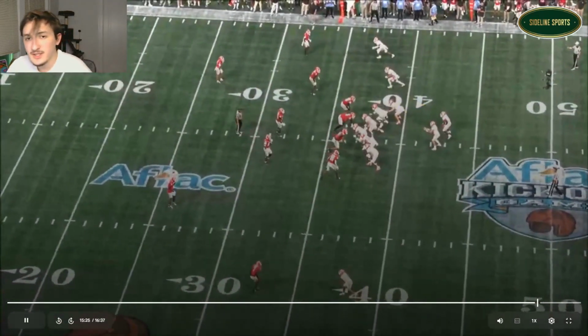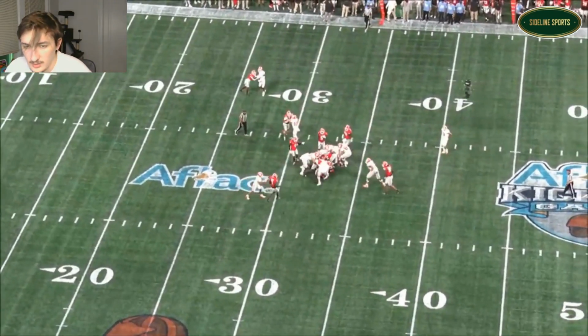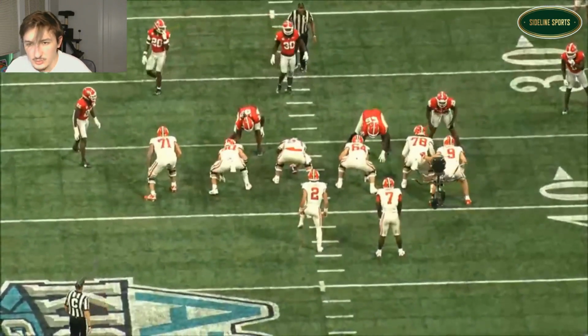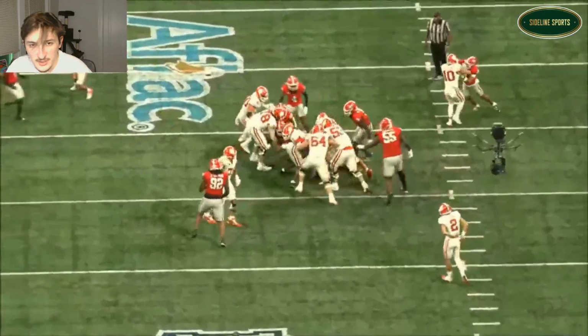If you have a tight end that can just fully go one-on-one with a linebacker, that's a win in terms of a blocker. You need those guys who are going to get on the line and just move people, and that's what he does.